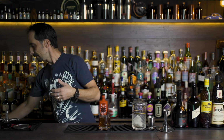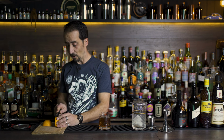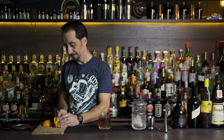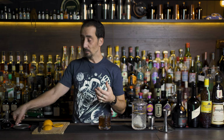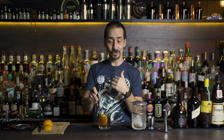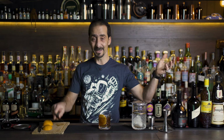And because it's all festive, we'll be garnishing with the orange slice. You can garnish if you want with the orange peel or lemon peel. Literally, there's no particular garnish here. I just like orange with the Pedro Ximénez, and we have the Mandarine Napoléon, so it's kind of a good pairing, but hey, it's up to you. And this, my friend, is the Christmas special. Cheers!